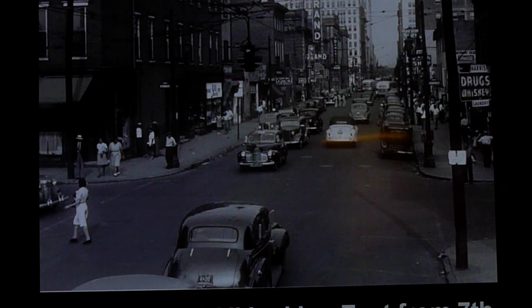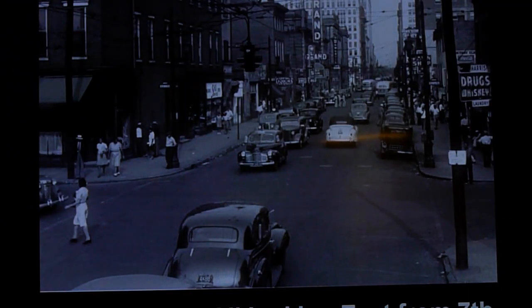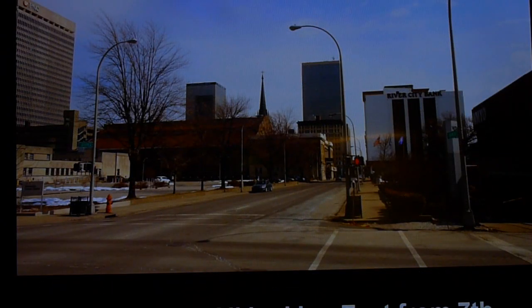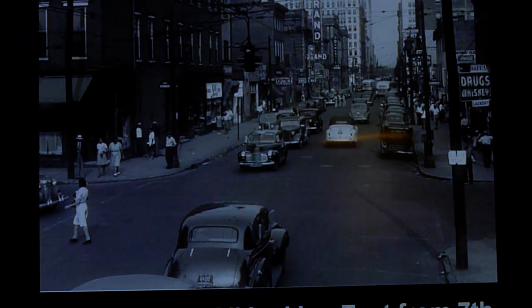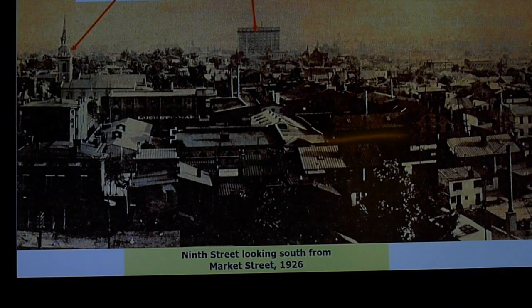Muhammad Ali, looking east from 7th Street. That's what it looks like today. It's unfortunate they wiped out all. This was the legendary African-American business district, and it was totally wiped out. That was pretty much all African-American businesses along there. And was totally eliminated. Here is another version looking south from Market Street.